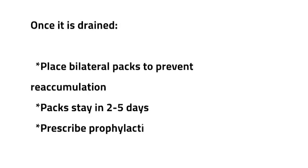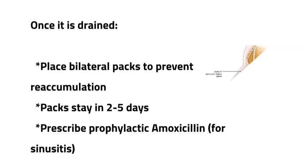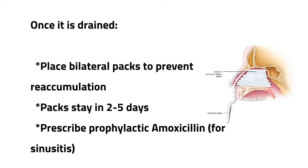Once it's drained, place bilateral nasal packs to prevent reaccumulation. Packs usually stay in 2 to 5 days. You should prescribe prophylactic amoxicillin to prevent sinusitis while the packs are in place.